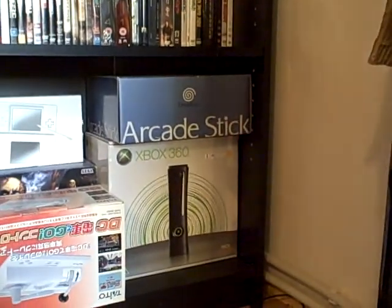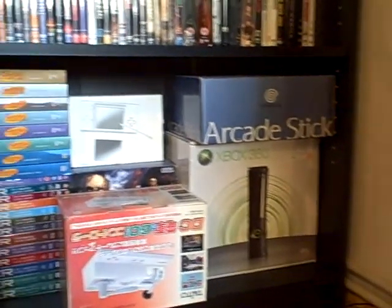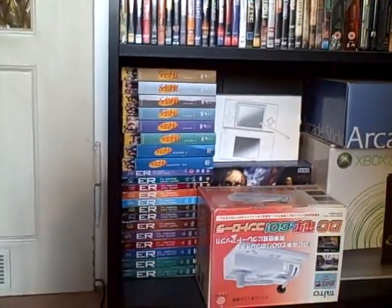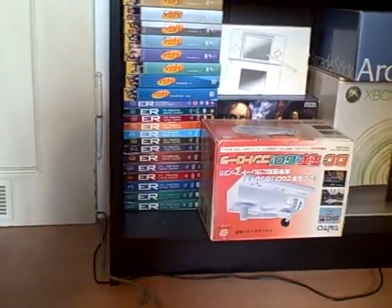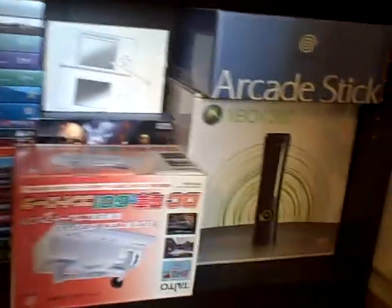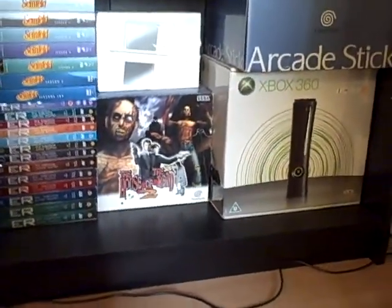Here are a few more original packagings. The ones for my Xbox Elite, a Dreamcast arcade stick, my DS Lite, all of the Seinfeld series DVDs, and Emergency Room, which I also like, a pretty great series I think. Here's my Densha De Go controller in its original packaging for Dreamcast, of course. And there's the original packaging for House of the Dead 2. I think this will be about it for now.